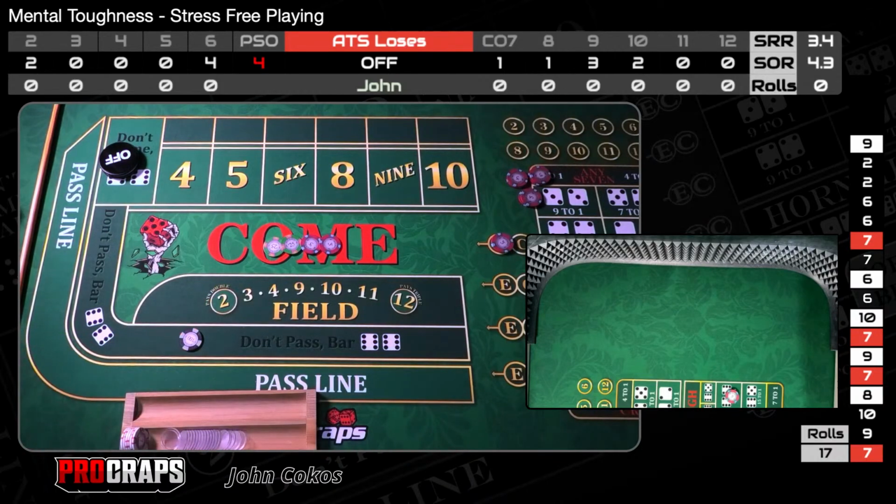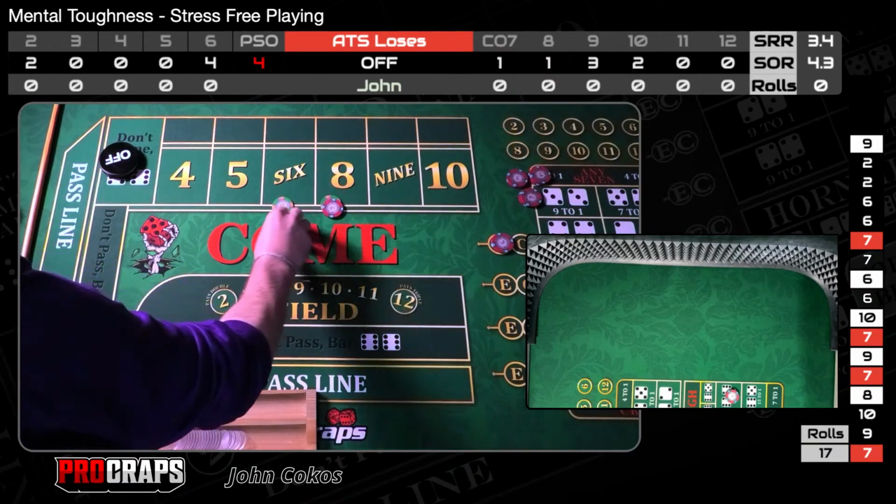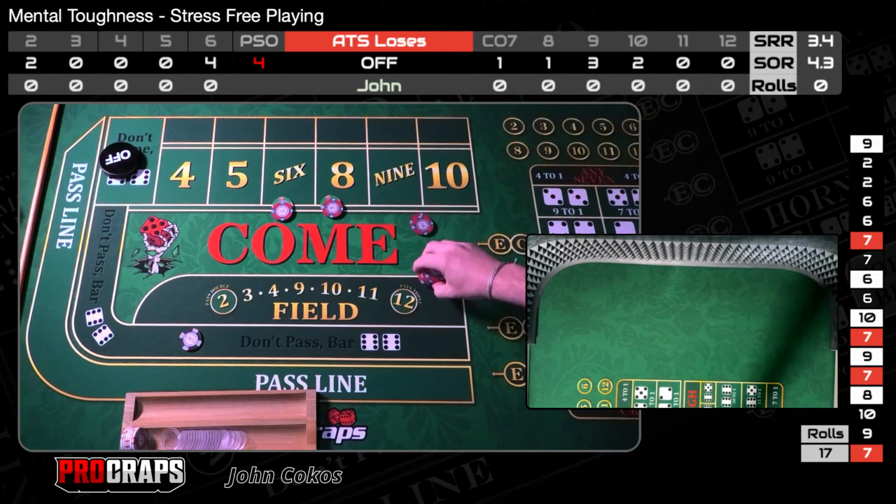I've got 60 bucks left. What I'm going to do with the 60 bucks? $30 6, $30 8 after the point's established. The difference with this and Brian is the math. Okay, on a come out 7, what's going to happen? You will lose. This spread out here is 45 bucks. You're going to lose 40 because one of your 7s will win.